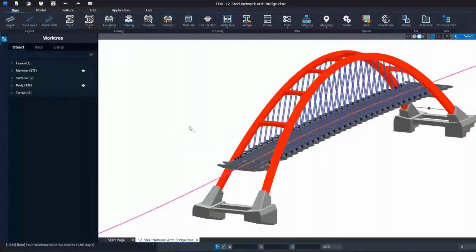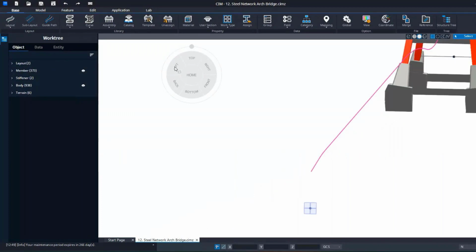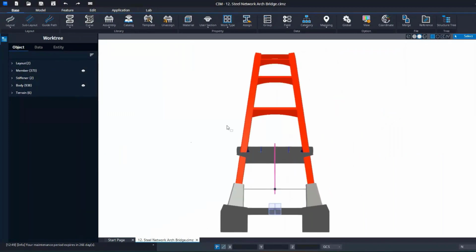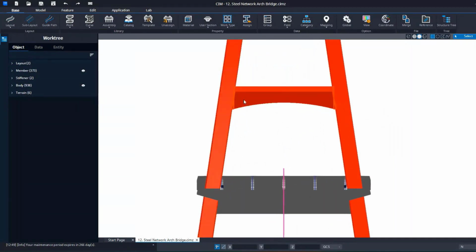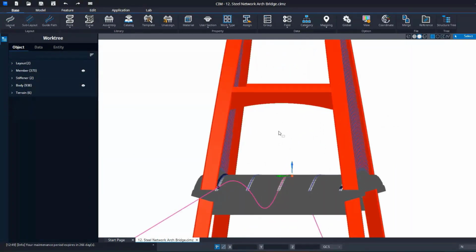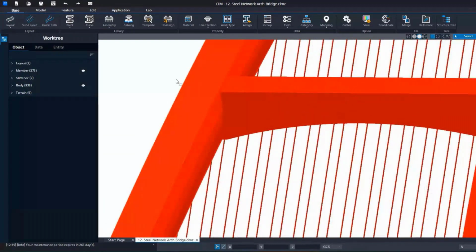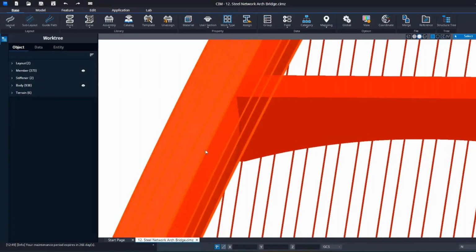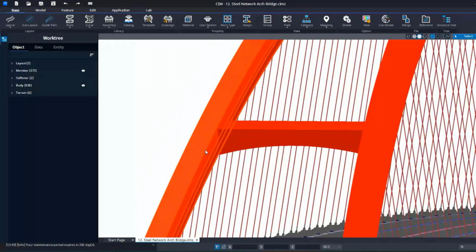Let's consider this example. This is an arch bridge with a 3D arch alignment. It also has a profile and face. This arch is connected via tie beams. 3D information, stiffeners, everything inside will make it very complicated to obtain drawings or create the drawings based out of it.